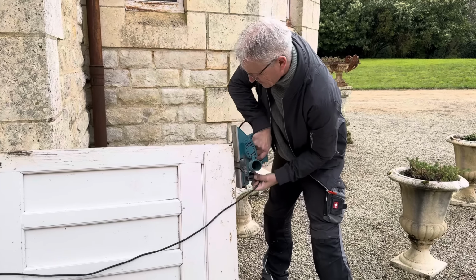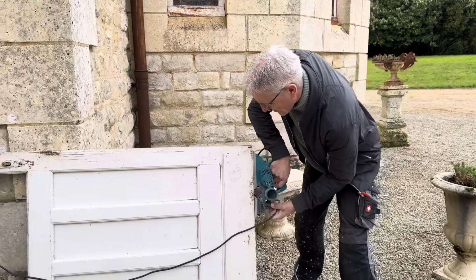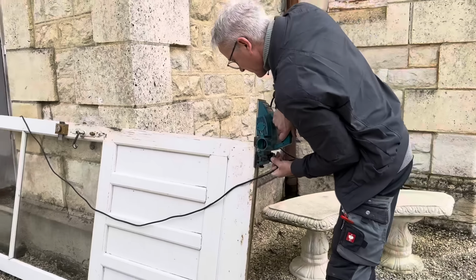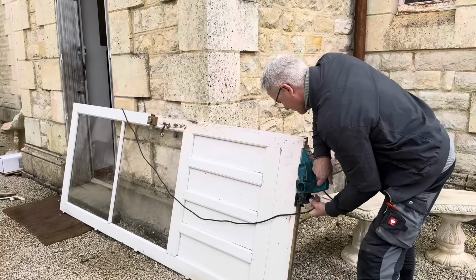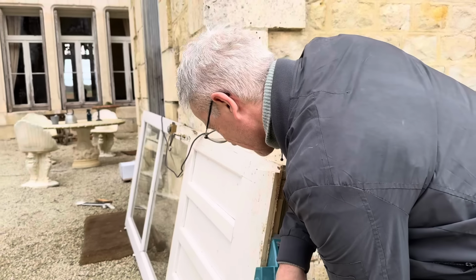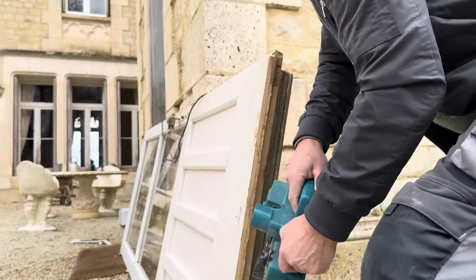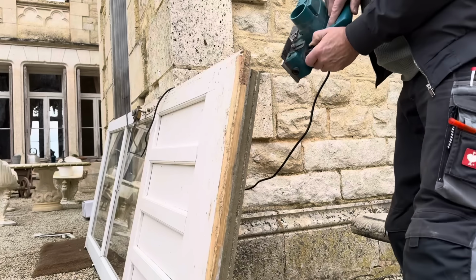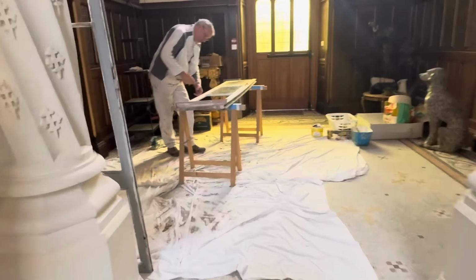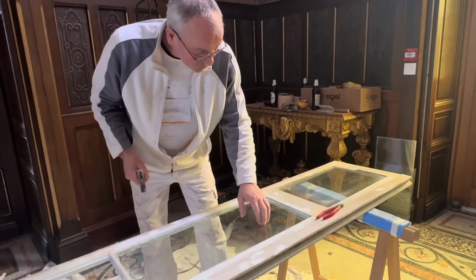My uncle, the carpenter, helped us with the doors. He made sure that we can open and close them smoothly again. Back to see my dad. He's now putting in the new glass. Putting the window back.